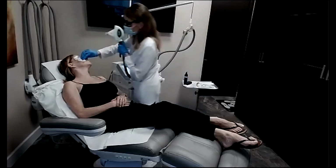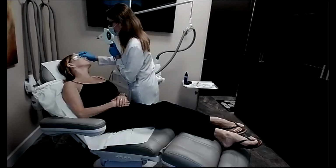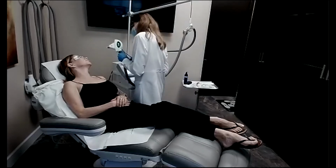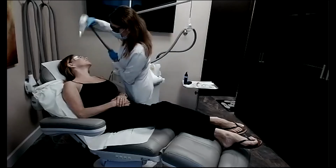Now, patients sometimes think that they can go back in the sun and get sunburned and not protect the areas because their skin looks better. But we really like to make sure that our patients take care of their skin after these treatments so we can keep that pigment away.